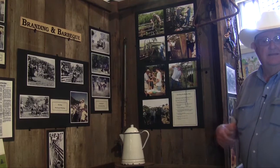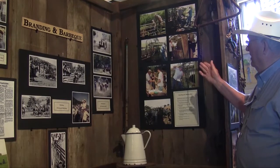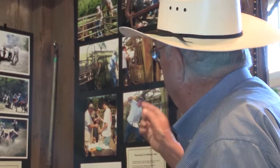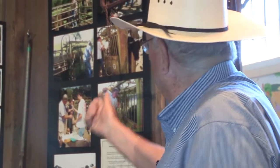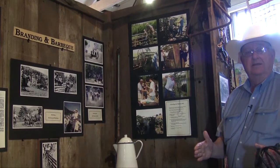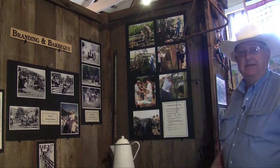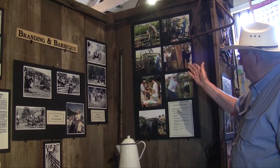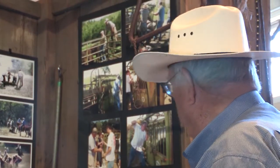But then, like everything else, time became more valuable, and so we got sophisticated, and all of us now have good branding chutes. You can see one up here on this side. The cattle are a lot easier on them because they're contained in either a hydraulic chute, or like this one here, a regular manual chute. They hold the animal absolutely still. It's not thrashing around, and you put the brand on it. Of course, when you have it in a position like that, you can check their feet and their eyes in case there happens to be a foxtail. It's a much more humane way of handling cattle.